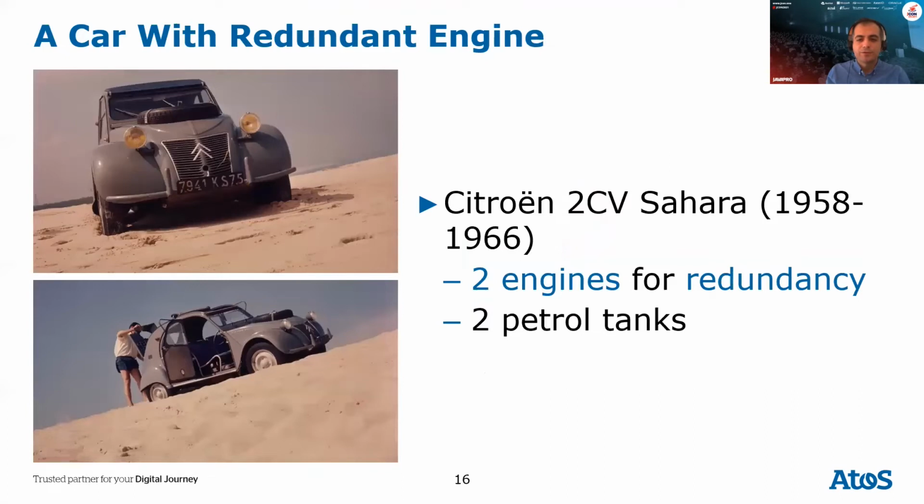Speaking of redundant servers, this is a car that features two engines for redundancy. It has one engine in the front of the car and an identical engine in the rear of the car. It even has two separate petrol tanks, again for redundancy. It was designed specifically for safari trips to the Sahara Desert, where a failure in your engine could be fatal. If you plan to go for a trip to the Sahara, then you should definitely choose a car with redundant engines. But when you go to the cloud, your applications don't need to have redundant servers.